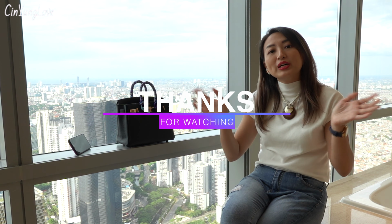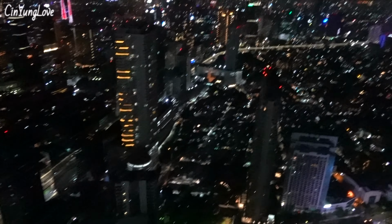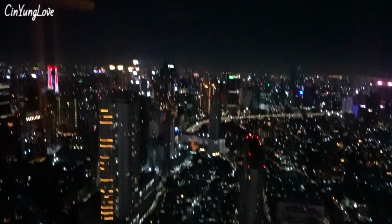Good night. This is the view from our room on the 62nd floor. Guys, this is the most awesome view I have ever seen in Indonesia. Did you choose Bali or here? Of course here at night.